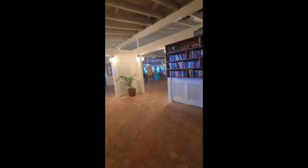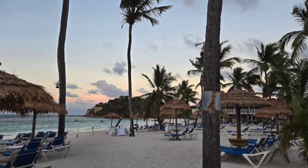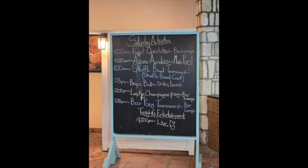That is the buffet area right here. It doesn't open till 6:30. And you just walk straight through. We're going to the snack bar. There's also a drink bar. This is the main pool. And we're ready to go to the snack bar, which is right there. The daily resort activities can be found on this chalkboard.